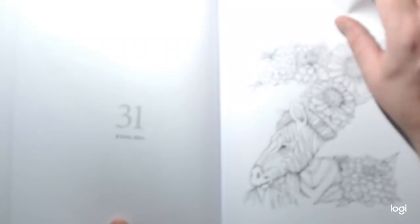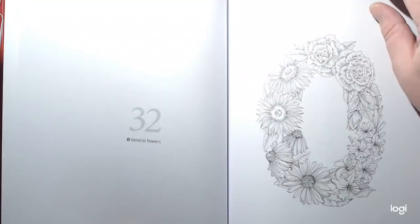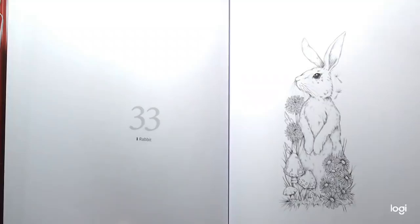But then we go on to some numbers. So we've got the 0 here, which is just called general flowers. So again, a huge compilation of different colours all put together, which would look lovely coloured. And you've got number 1, rabbit. And then you've got number 2, which is a cat and dog.